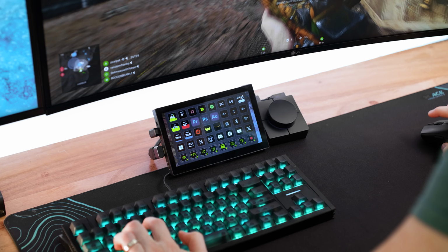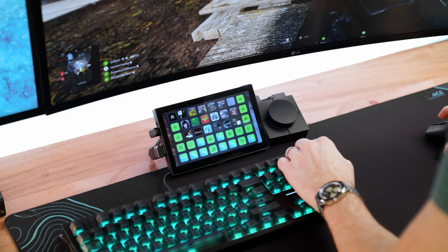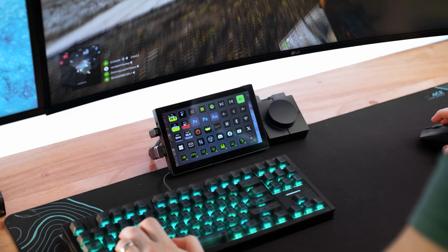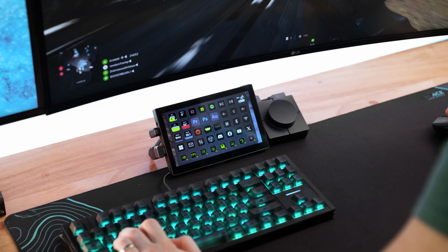As a macro pad lover, I've always been a fan of the Stream Decks and what Elgato's been doing. So having this virtually now with their marketplace available with thousands of profiles and plugins, it's a really cool way to take your setup and overall productivity to the next level.